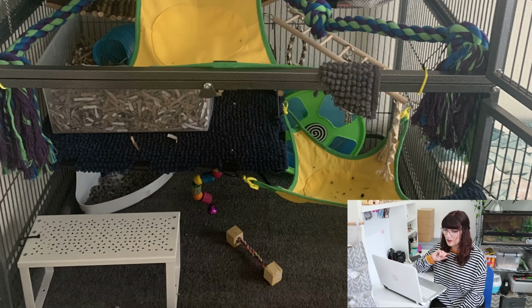and at the front is a white metal shelf. Again, this is from IKEA. I have spotted this in the past and thought about using it with my boys. The only thing I'd say about this is watch out for possibly their nails or their toes getting stuck in the gaps. But apart from that, I love that you've utilised that in the cage, and I'm spotting lots of things from IKEA, which is good.